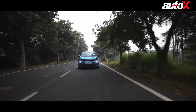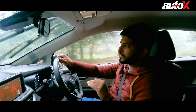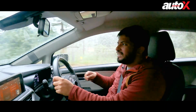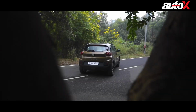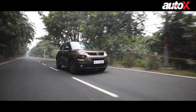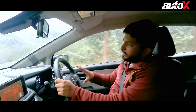This car, when you're driving it fast, feels very capable, but the steering is not in tune with what the chassis can do. So I think it needs refinement on that front. And I think in the Punch, Tata has actually found the solution for that, because that car definitely handles or steers better than this one.